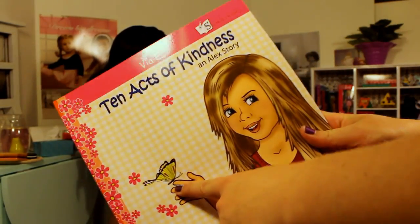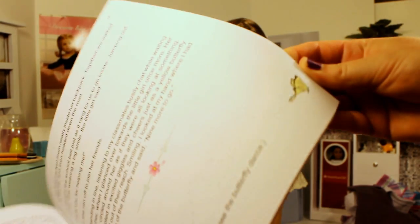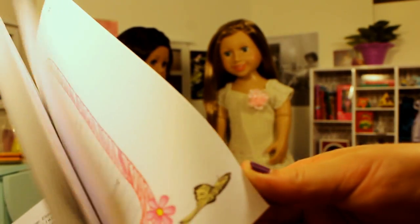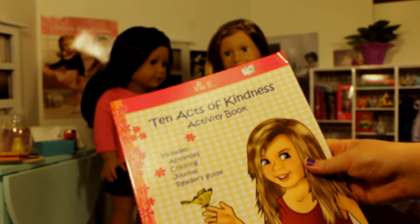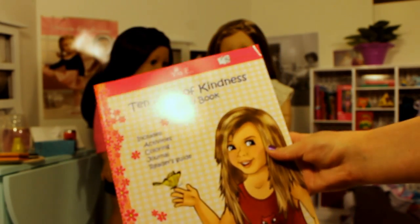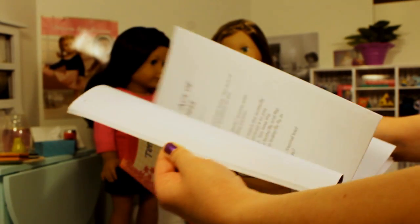And the whole book features butterflies, which I absolutely love. It's pretty cool. So there's the butterfly. And then it even has, I'll try to do it here, but it has this really cool flip thing. I don't know, hopefully you can see that, but that's pretty cool. And then it also has a 10 Acts of Kindness activity book. It includes activities, coloring, journal, and reader's guide. So really cool, great idea for summer learning.